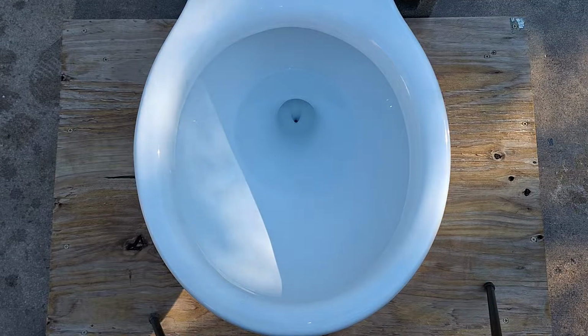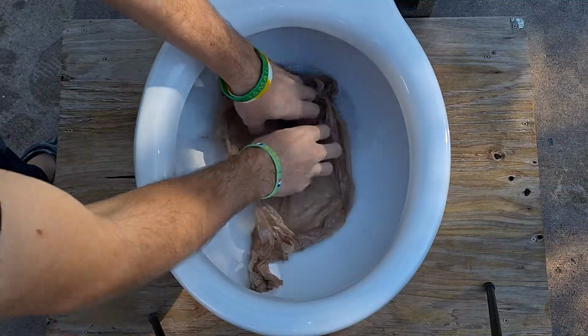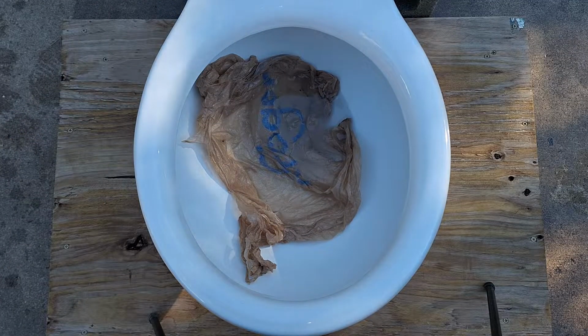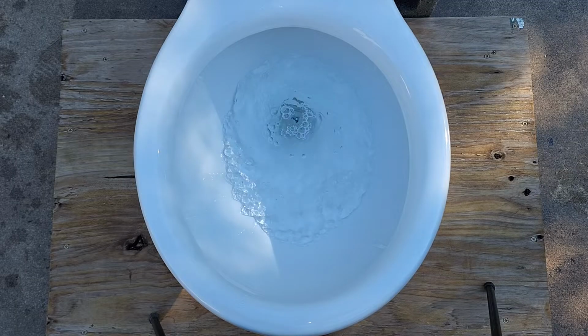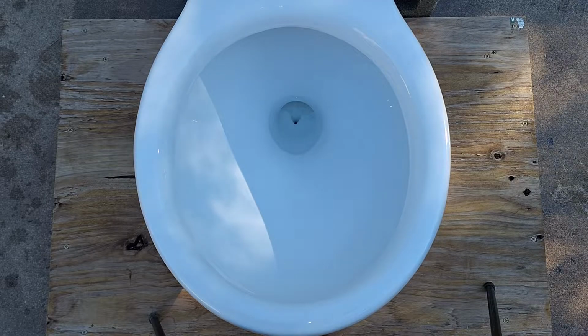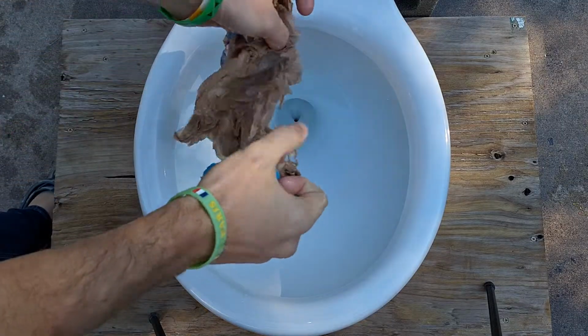I'm going to try the bag again just to see if I can make it pass perfect. Let's see how it does. It took it in one flush. That's not bad. Now, let's see if it can take a washcloth and a grocery bag together.